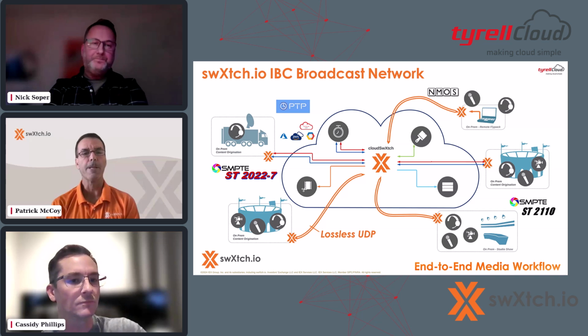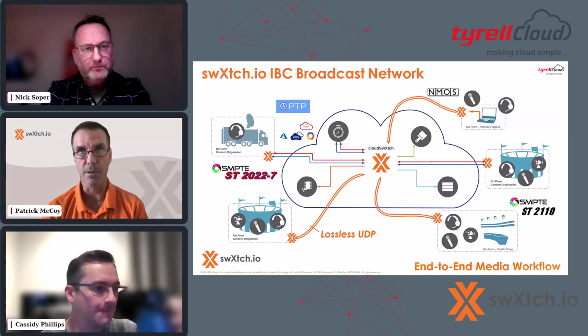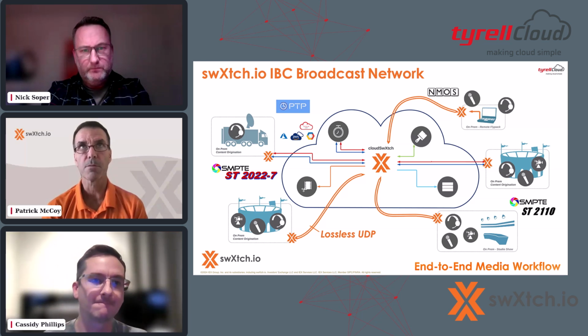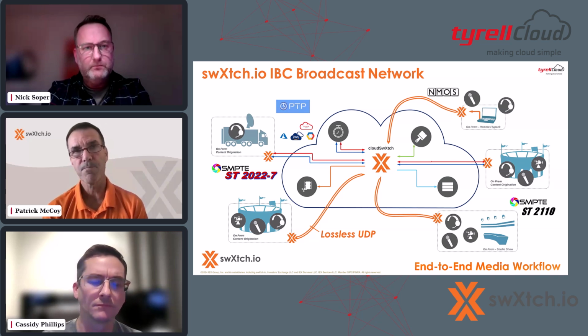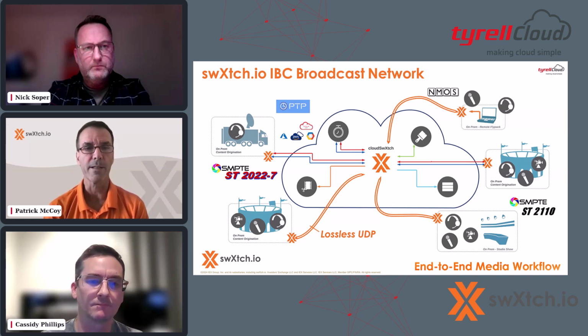Yeah, we've done a lot of interoperability tests with vendors and customers, and we've deployed in a production environment our lossless UDP. It's kind of like an ARQ mechanism, but it's transparent to all of the applications. It's transparent to the workflow. It's transparent to the on-prem environment, which is one of the value propositions we bring: you create your workflows like you do in an on-prem environment and let the network do the work for you. Let it do the 2022-7. Let it do the retransmissions under the covers. Let it do the multicast so that you have a good solid network upon which you can build workloads and workflows.